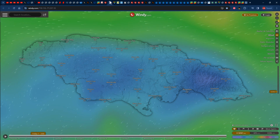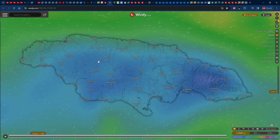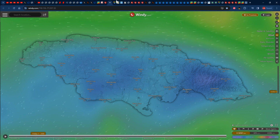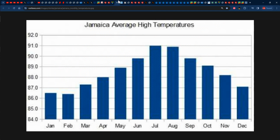As it relates to the temperature forecast for 3 a.m. on Friday, temperature should dip down to about 23 degrees Celsius in both Montego Bay and Kingston. As it relates to the temperature forecast for tomorrow, 18Z on Friday, which is actually 1 p.m. on Friday, shows that Jamaica should be embedded in some amount of yellows and some slight oranges that represent 1 to 2 degrees Celsius above normal temperatures.